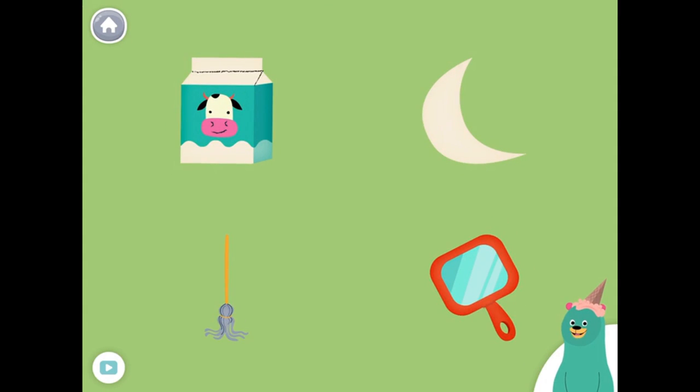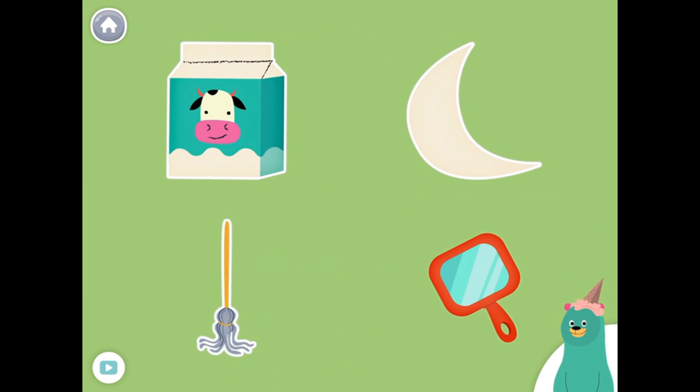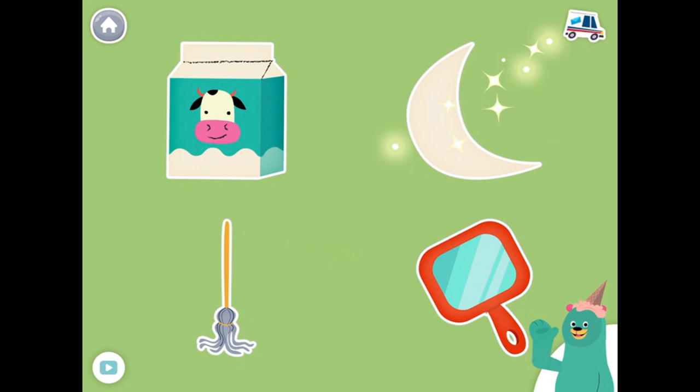All of these things start with the m sound. Tap them all and listen to the m sound at the beginning. Milk, moon, mop, mirror. Good thinking!